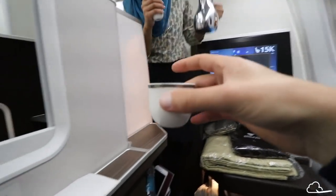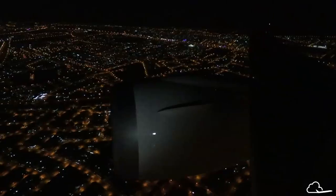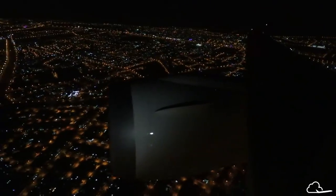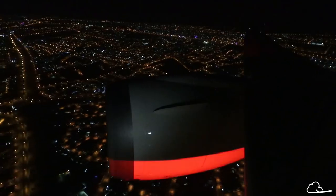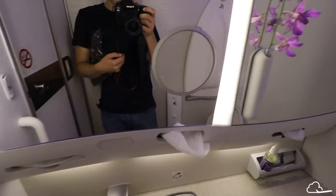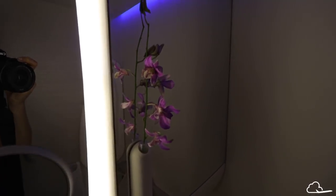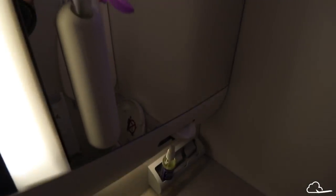One thing I love about Oman Air is how many local touches they include. For example, before departure, they always serve Arabic coffee with dates. Heading to the lavatories, they weren't exactly pimped out, apart from a beautiful little orchid. In any case, it was big enough to change into my complimentary in-flight pajamas.